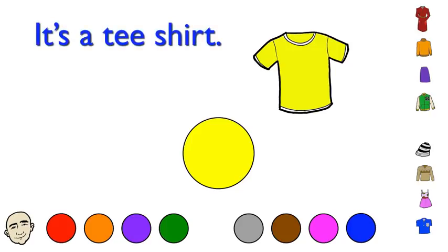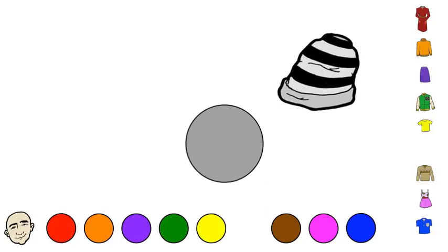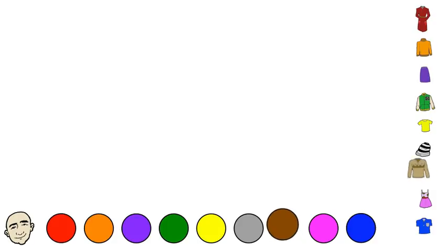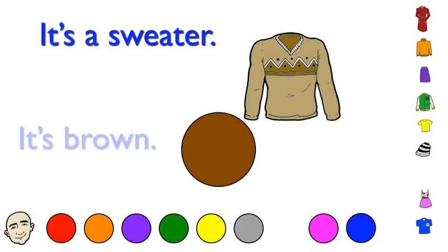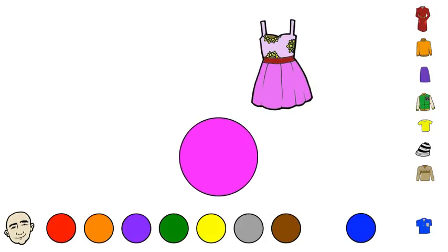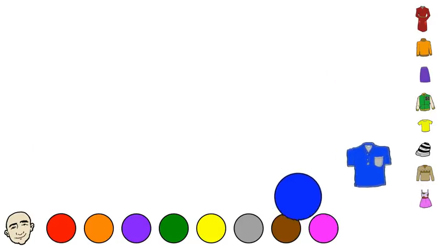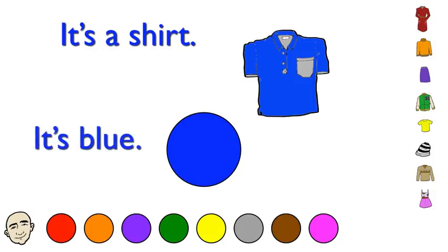It's a t-shirt. It's yellow. It's a winter hat. It's gray. It's a sweater. It's brown. It's a dress. It's pink. It's a shirt. It's blue.